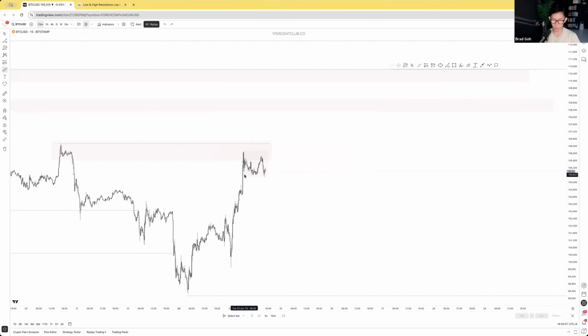And then if it's able to take out this low here, it doesn't necessarily mean that price is gonna shift bearish, right? It just means that price could potentially pull back to the next areas of demand that we have down here, and then it can still continue bullish itself, right?